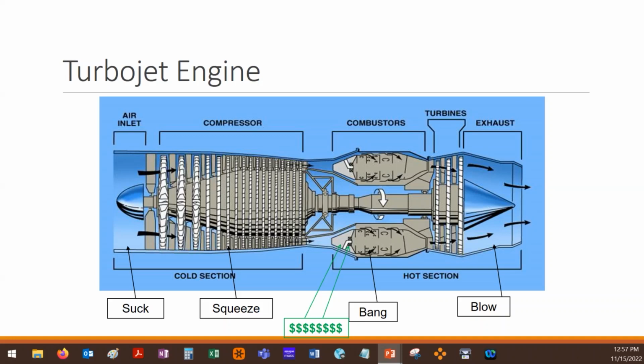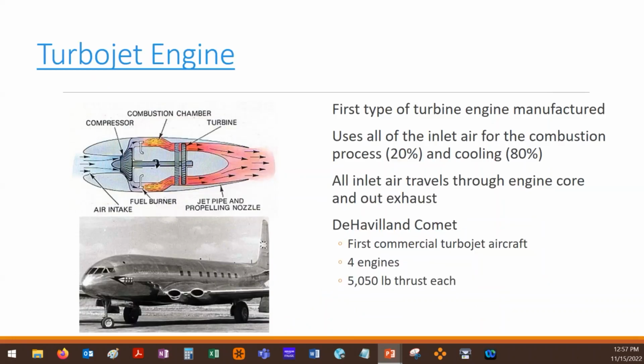I just got a bill from Duncan for jet fuel for one of these. But anyways, inlet, compressor, then we go into the combustion chamber and through the turbines and out the exhaust. So that's a quick review of the turbojets that we saw. These were the first type that was manufactured, and since then the other types, turbofan, turboprop, turboshaft, have been developed based on this core.